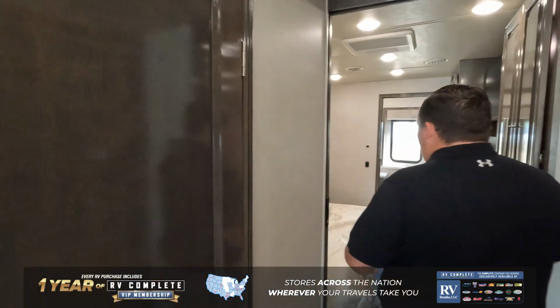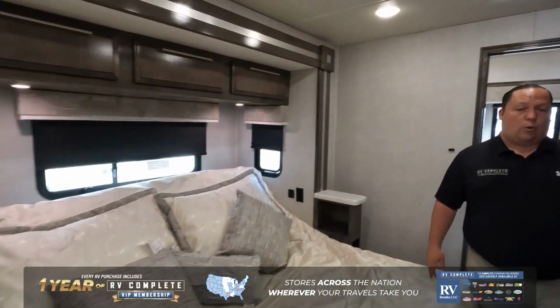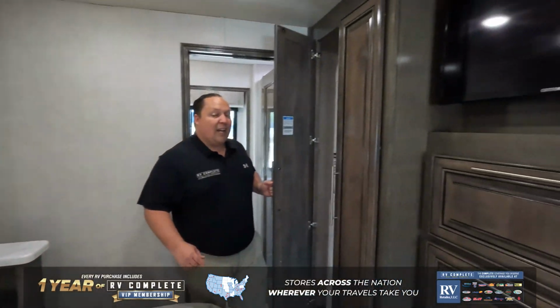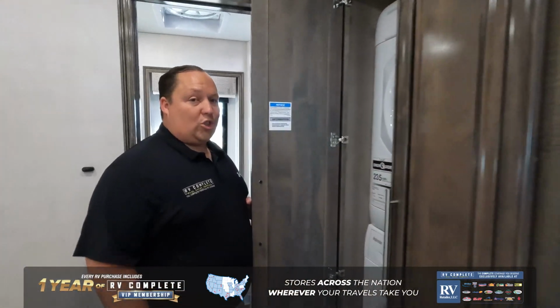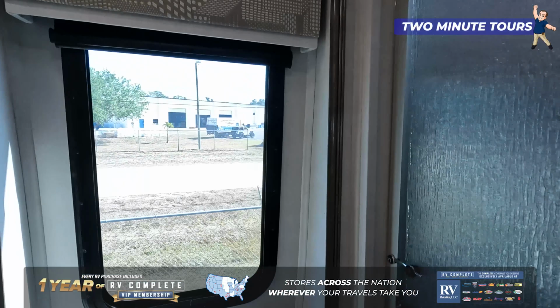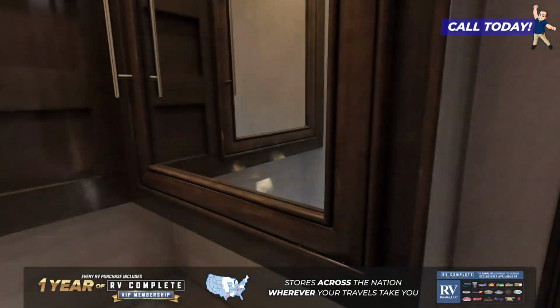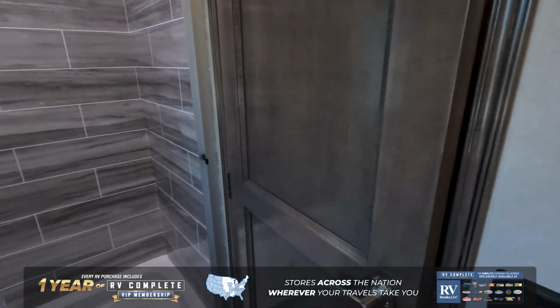And then over here, we do got a king size bed that tilts up. Tons of storage over here in the master bedroom, and this gas motorhome does come with a stackable washer and dryer. To wrap it all up, if you go on inside, you can see that you have your sink area right over there. Yes, thank you, ma'am. A toilet and an awesome shower.